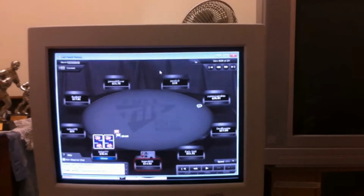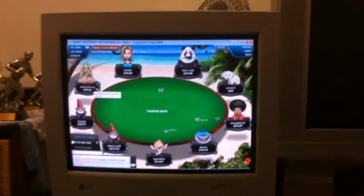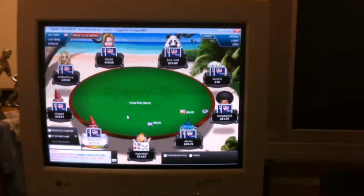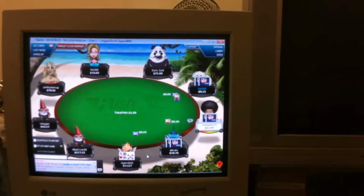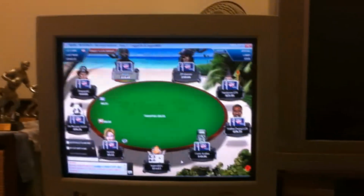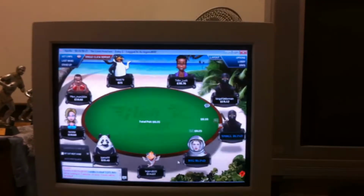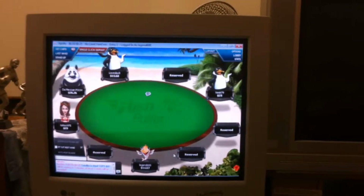So it should take approximately 1,000 hands or so. We should make our $10. And it might take 1 or 2, maybe 3 hours just to make $10, but it's more than that. It's the learning process. You got to grind through the limits, and you got to learn.